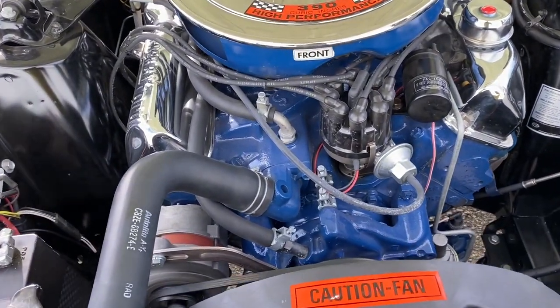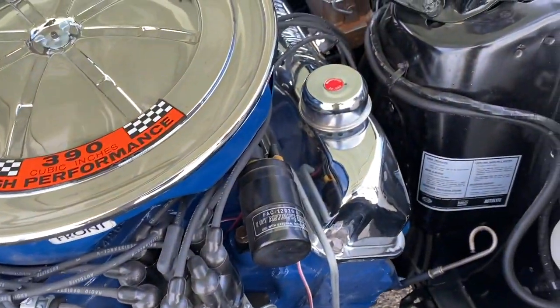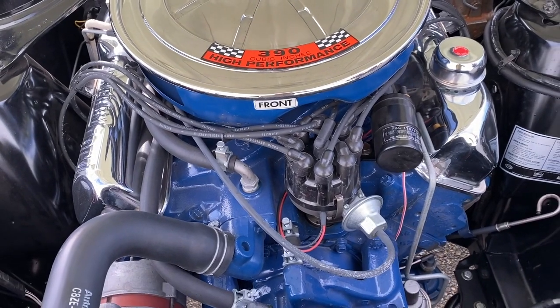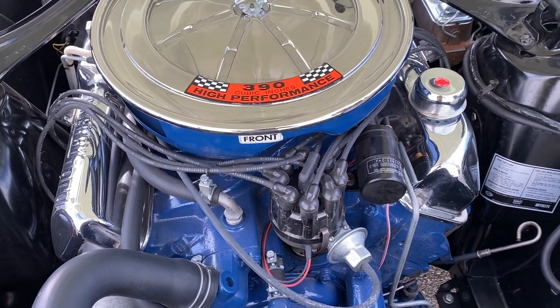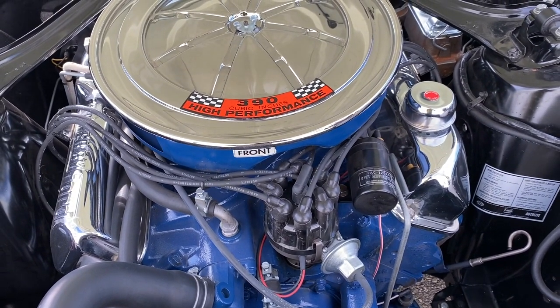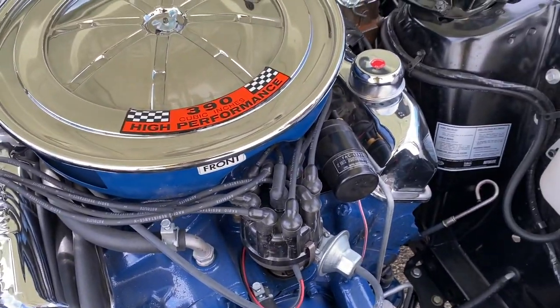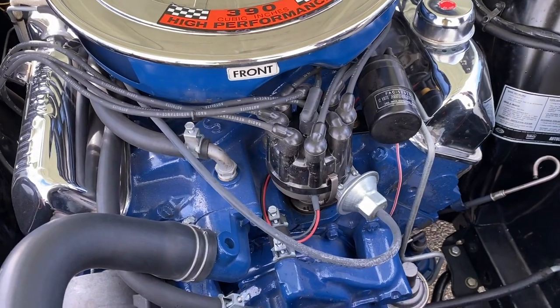Okay, so we have a real original engine bay. This is a 390. It has a replacement block, but the block is date-coded to the correct year. And then it has the correct head, carburation, distributor.